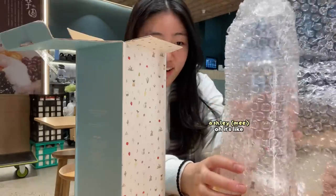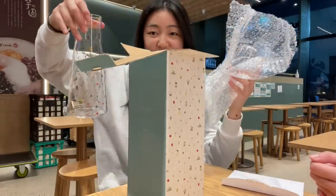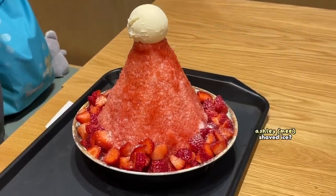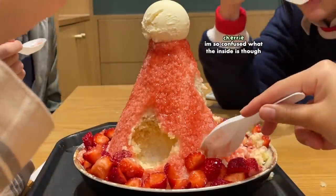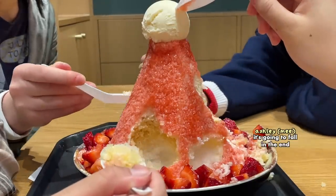Oh, I like it. It's like a dark one. Pretty. I like the design. It's my aesthetic. We got the strawberry shaved ice. Hey, why are you laughing at me? Oh my gosh, it's so nice. I'm so confused what the inside is though. Oh, the last one. It's gonna fall in the end.